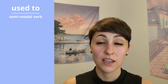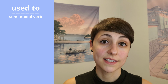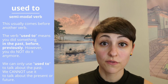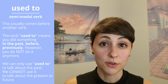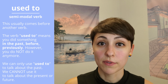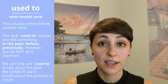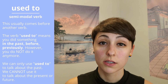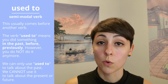This one is kind of like a modal verb. So that's why we're going to call it a semi-modal verb. This means you usually add it in front of another verb to add some extra information. The semi-modal verb used to means that you did something in the past. You did something before, previously, but you do not do it anymore. Therefore, we can only use this verb to talk about the past. We cannot use it to talk about the future or right now.